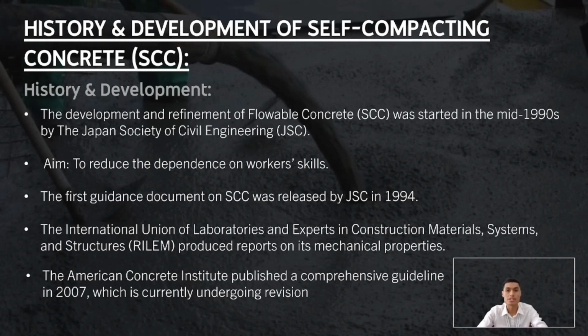In 1994, the Japan Society of Civil Engineers released the first guidance documents on SCC, and the International Union of Laboratories and Experts in Construction Materials, Systems and Structures (RILEM) produced reports on its mechanical properties. The American Concrete Institute published comprehensive guidelines in 2007, which are currently undergoing revisions. Researchers and professional engineers worldwide have made notable contributions to SCC technology. Next, I will move the slides to Jackson.